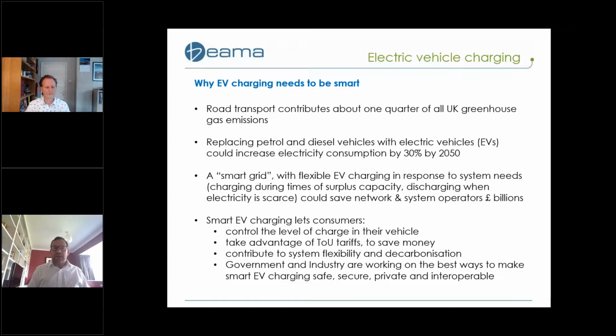One of the other things I do in BEAMA is I run the electric vehicle infrastructure group. Why does it need to be smart? So you can see road transport is about a quarter of all that, roughly 1 in every 4 tons of CO2 equivalent that we emit as pollution is from a tailpipe in some way. So if you replace internal combustion engines with electric vehicles, and if you provide all that electricity from renewable sources, you have just solved 25% of your problem. How amazing. Clearly, it's a little bit more complicated than that. There might be hydrogen needs, especially in larger vehicles and so forth. However, that's a really big slice of the pie.